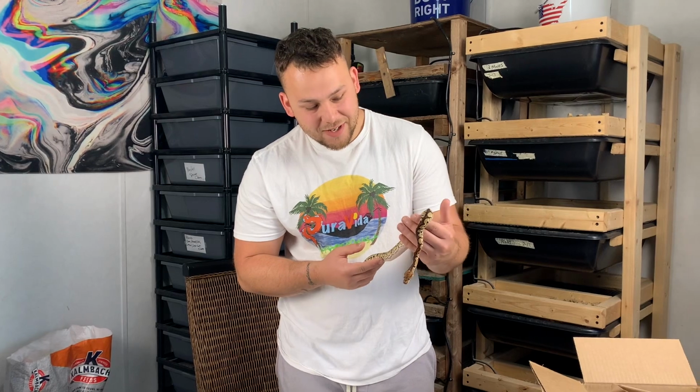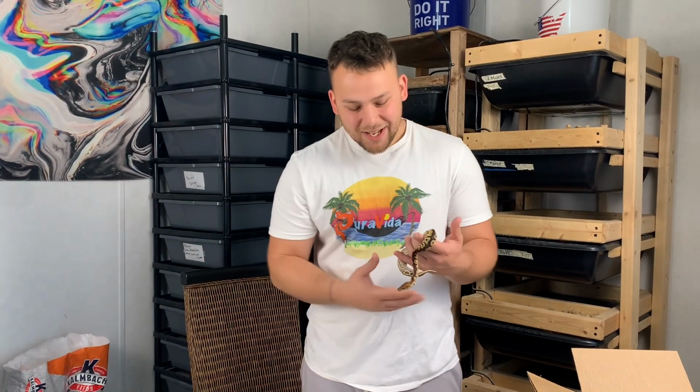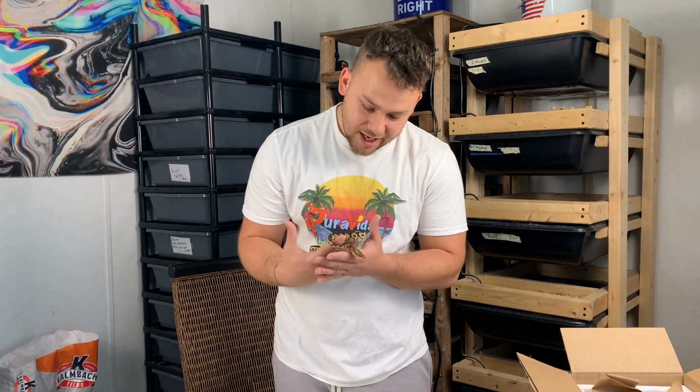But I think she's going to fit in here nicely. And by that time, we're actually planning on getting a double visual recessive male this year with maybe a couple kicker hets going on in there too. So by the time she's ready to breed, who knows how much firepower we'll have to be able to plug into her. But I'm very excited for the snake.